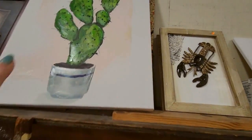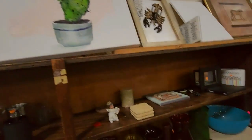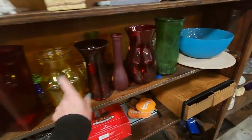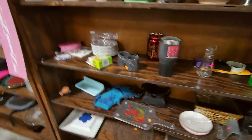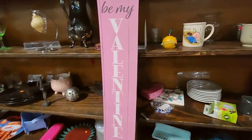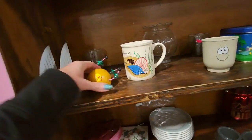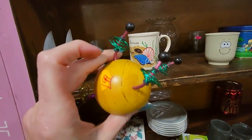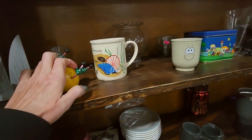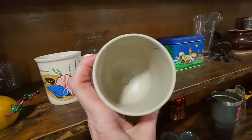Those are cute. And this is a painting of a cactus. A great big painting of a cactus. And a whole bunch of vases, pretty vases. Be My Valentine. We have a big old sign. I don't know what the heck that is, but it's a good one. Look, it's made out of multicolored wire. It's $1.99. And we have a happy little cup from Airbo, like a little water cup.